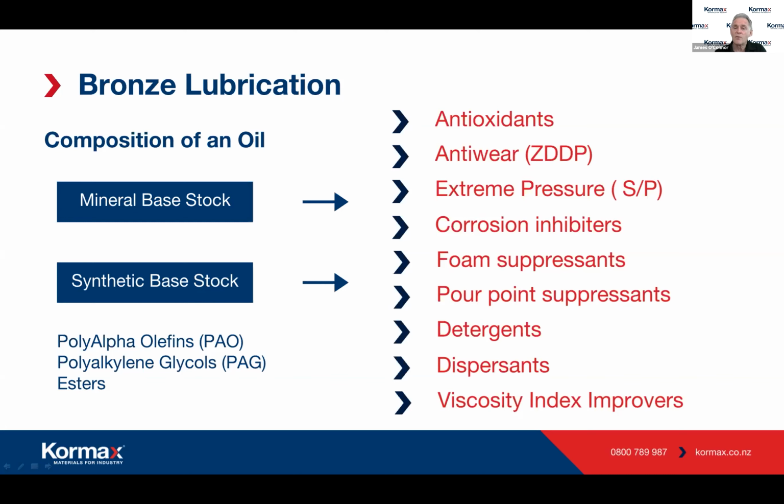Extreme pressure additives, so sulfur and phosphorus are very common. There are other types as well, but they would be the most common type of extreme pressure additives that we use. Corrosion inhibitors, foam suppressants, pour point suppressants, detergents and dispersants. Commonly found in crankcase engine oils, detergents and dispersants are used to keep engine components clean, and also to hold the degradation byproducts in suspension, so that when we change our oil, all of the rubbish that has been generated is removed in the process. It also stops material from settling out, blocking up oil galleries and causing sludges, etc.